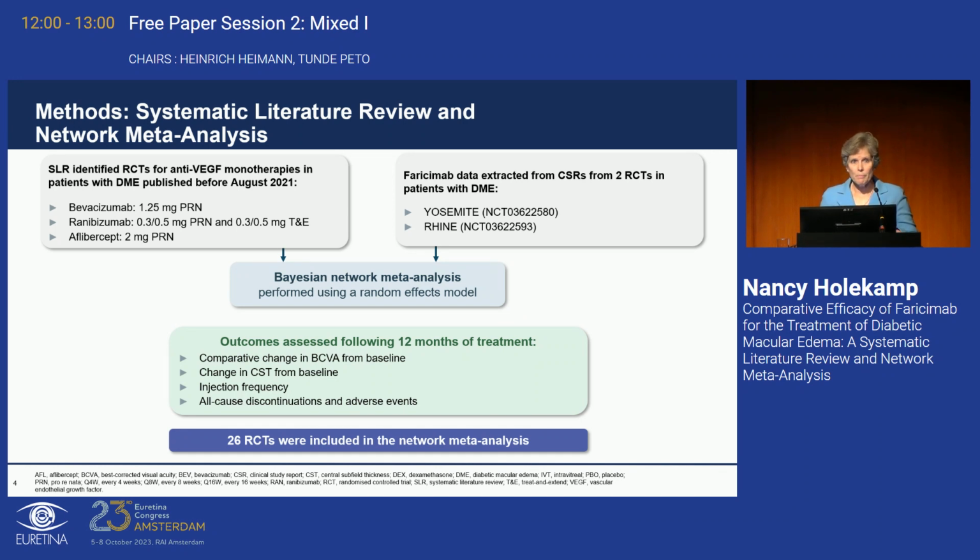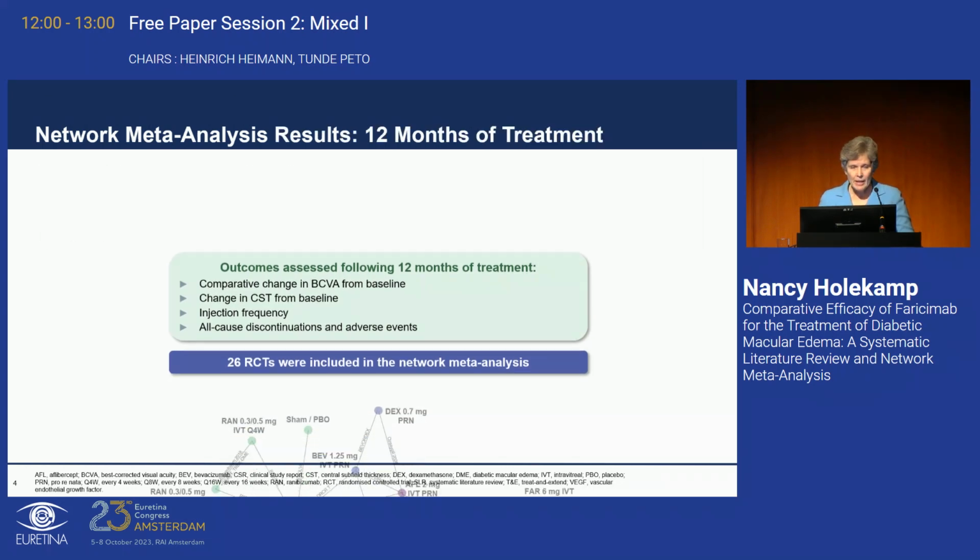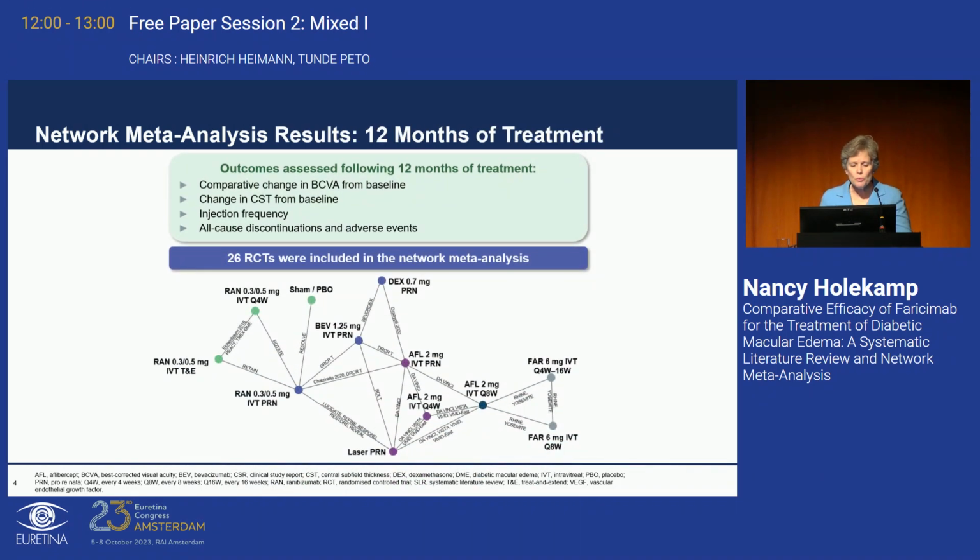Then we performed a Bayesian network meta-analysis using a random effects model, and you need a PhD in statistics to do this. We looked at the 4 outcomes you see highlighted in green, and importantly, we included 26 randomized clinical trials in the network meta-analysis. You see that 2 milligrams of aflibercept is kind of the central node.